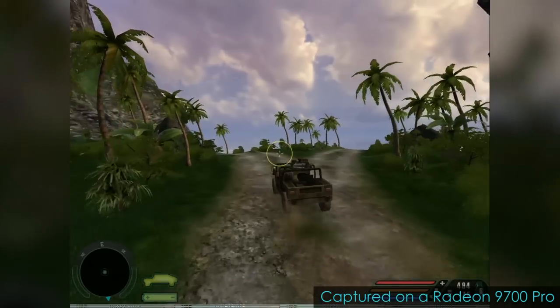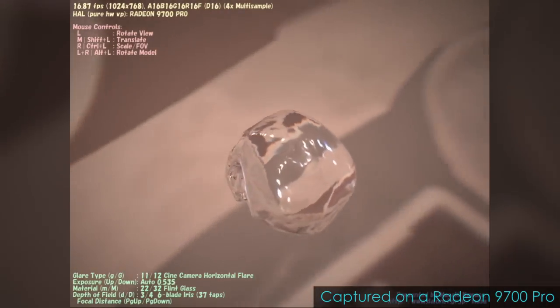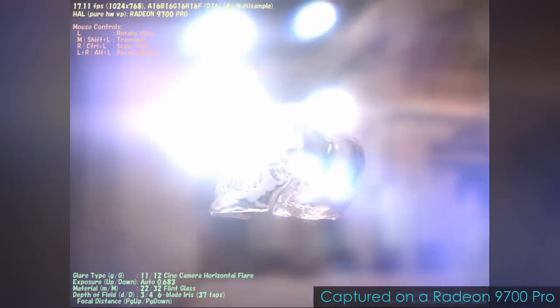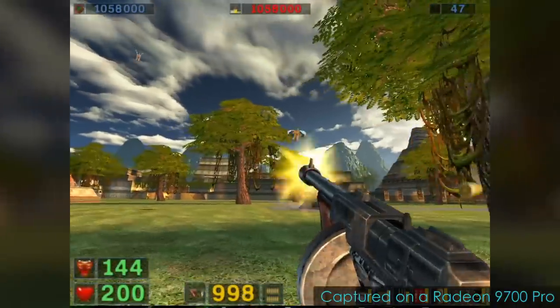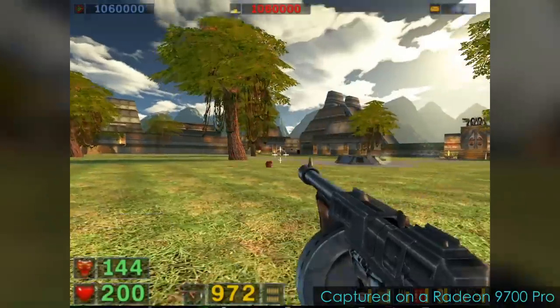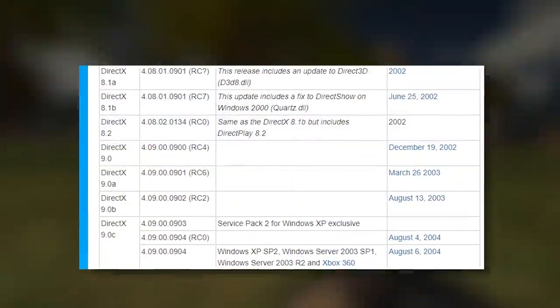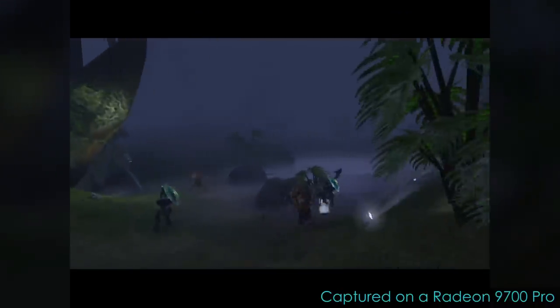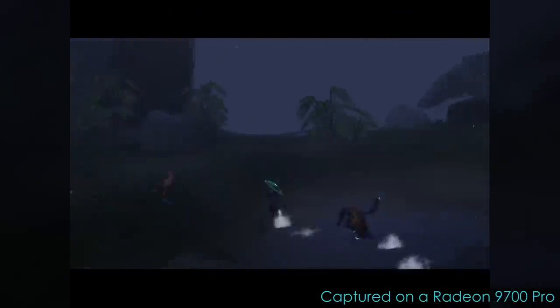The R300's shading horsepower was unlike anything anyone had ever seen before. Quite literally, as no game could even utilize the pixel and vertex shading capabilities of the chip when it first launched. Microsoft wouldn't even release an update for Windows XP with DirectX 9 support until December, and of course the games lagged significantly behind that.